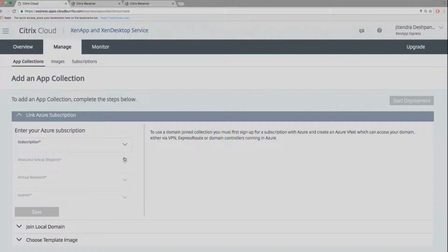OK, so next step is you're going to put in your Azure subscription details. So I've already linked an Azure subscription. It was pre-created. I'm going to link it here. And this is a subscription under which these resources are going to be provisioned. This app collection is going to be provisioned.